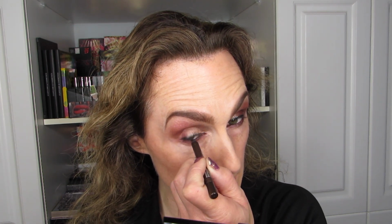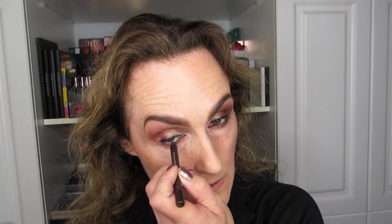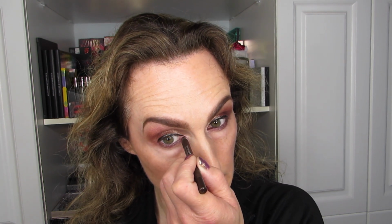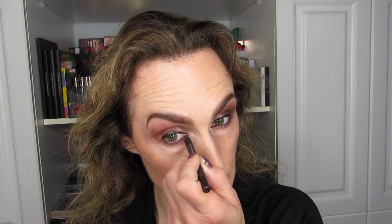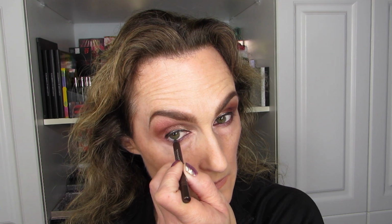The one thing I know that makes some people squeamish is the upper waterline application. And I get it. I totally get it. The lower lash line doesn't seem to be as big of a deal for folks. Okay. It's making my eyes water a little bit, but I think this looks good. It's a deeper color, but it's still soft, so it's not too aggressive on the lower lash line. I'm going to cover that back up.